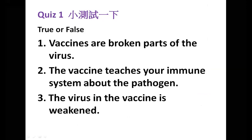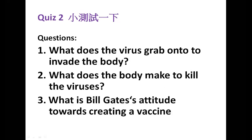Okay, so we have some quizzes, true or false. Vaccines are broken parts of that virus. True. Number 2, the vaccine teaches your immune system about the pathogen. True. Number 3, the virus in the vaccine is weakened. Yes. Okay, and quiz 2. What does the virus grab onto to invade the body? Number 2, what does the body make to kill the viruses? Number 3, what is Bill Gates' attitude towards creating a vaccine?